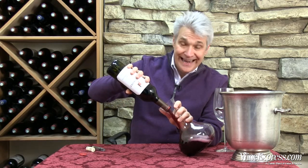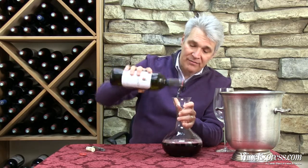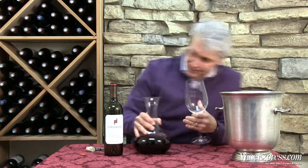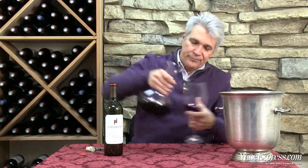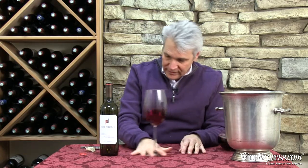The blend is 86 cab, about 7% Syrah actually, they put Syrah in here, about 5 Merlot, 1% Malbec, and 1% Petit Verdot. So it's a good little mix. The Syrah kind of beefs things up a little bit. And they age it in oak barrels for not that long, about 5 months in oak.